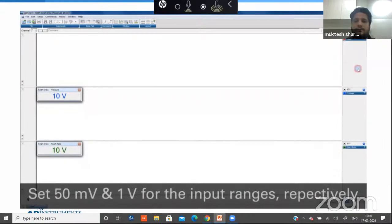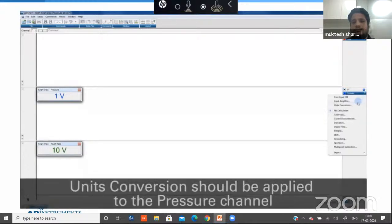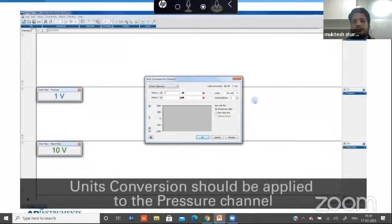The pulse channel range should be set to 50 millivolts, and the pressure channel range should be set to 1 volt. Units conversion should be applied to give 0 volts equal to 0 millimeters of mercury and 1 volt equal to 300 millimeters of mercury.